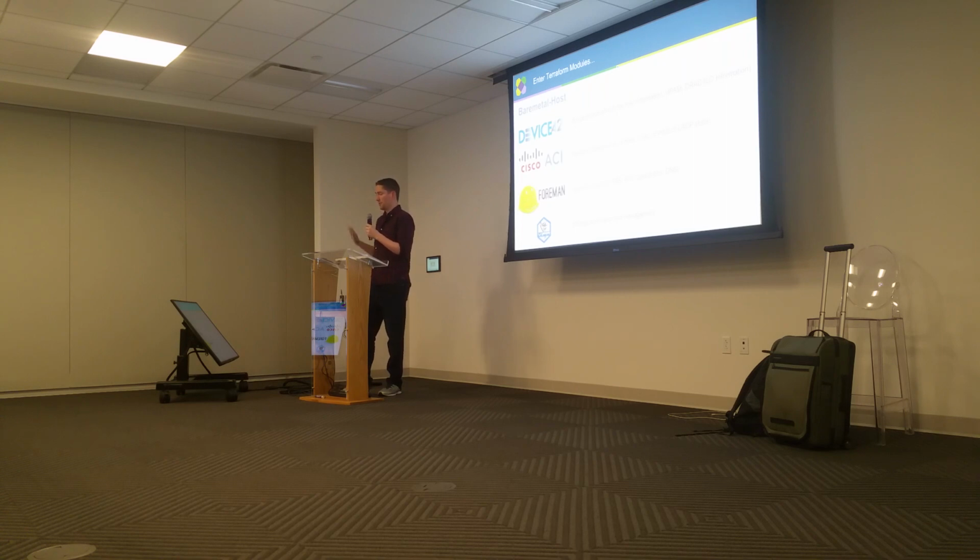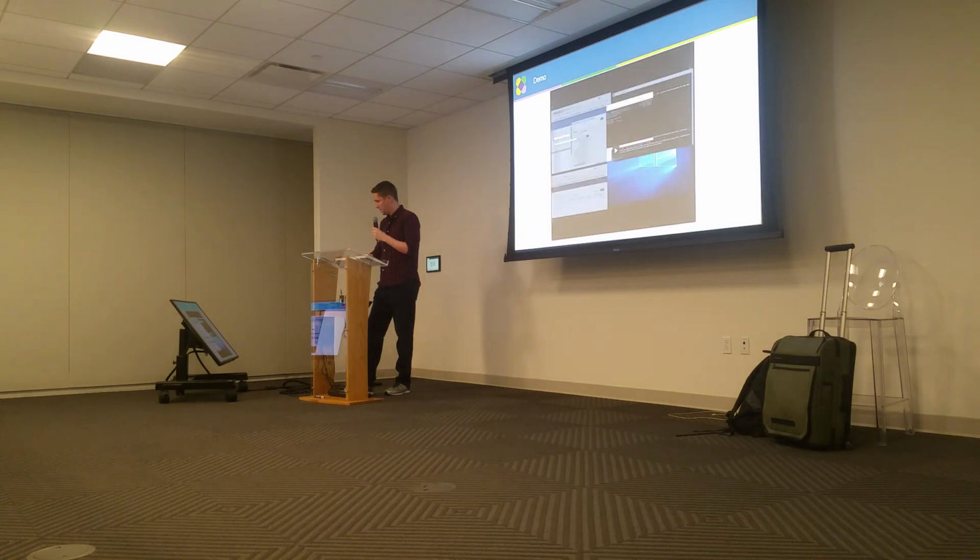So in our instance, we wanted to be able to provision bare metal hosts as easily as possible. The way we do this, we use this custom Device42 provider as our single source of truth. So we have a series of data sources that pull information from Device42 about our host. We use the Cisco ACI provider to allow us to perform network configuration changes and discovery of network configurations in our environment. We use Foreman for our PXE provisioning of a host, and Viper for our storage automation and management.